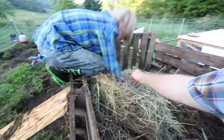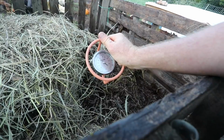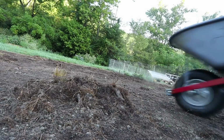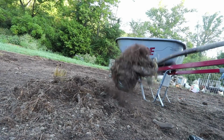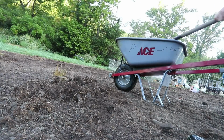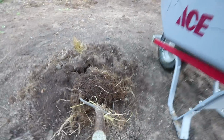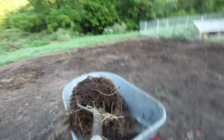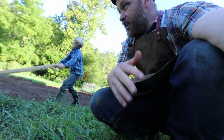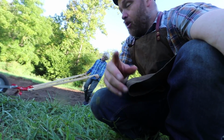Let me see that. So it was 60 out here. I mean, to get it to 80, that's pretty good. My compost pile is starting to light a little bit, but I want to ignite that. I want it to light 130, 150, quick too.